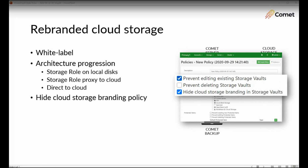The only downside was hiding the branding wasn't enough because you could still open the settings dialog and see the URL behind the branding. So at the time, we recommended that this feature would always be used with the prevent editing storage vaults setting. And that does work, but has the somewhat downside of preventing you from editing other non-cloud storage vaults.